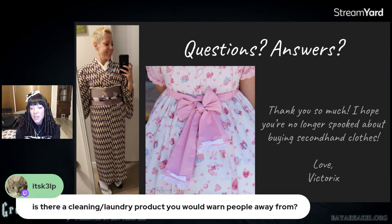Ooh, is there a cleaning or laundry product I would warn people away from? That's a very interesting question. I personally have not had very good luck with OxyClean. I know lots of people do though. So I don't want to be like, oh, I hate it, it will ruin your life. I find it really difficult to use because you have to activate it in super hot water. And in my experience, it does tend to lift dyes.